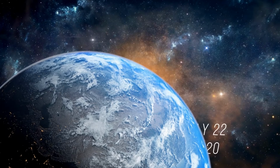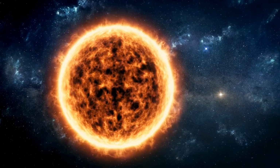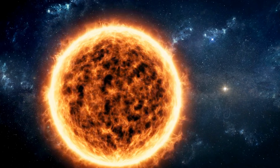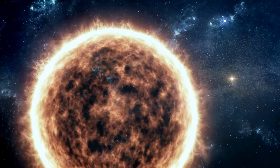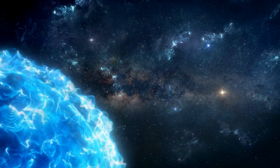Its light finally reached our planet on May 22, 2020. Imagine a massive star, at least 5 times the mass of our Sun, reaching the end of its life. It might be because it's run out of its nuclear fuel. If it happens, the star starts to cool off. The pressure inside drops, and the gravity starts to squeeze inward.